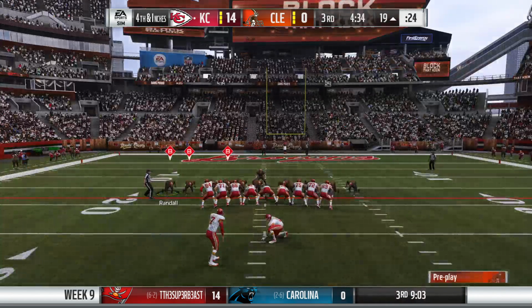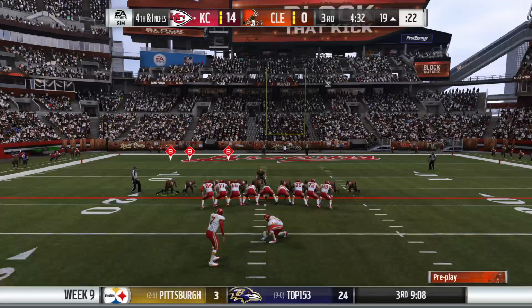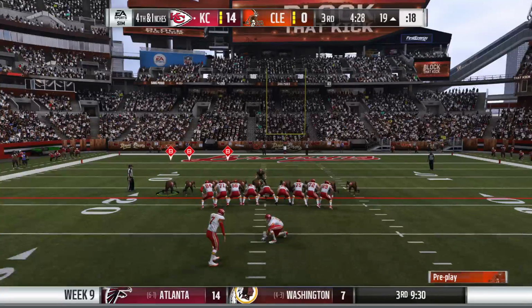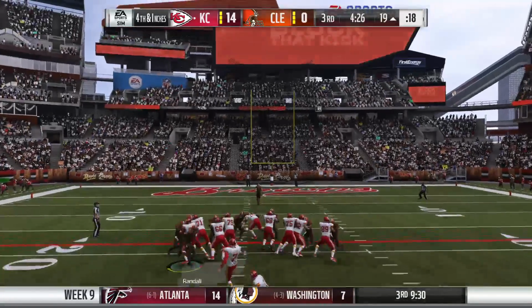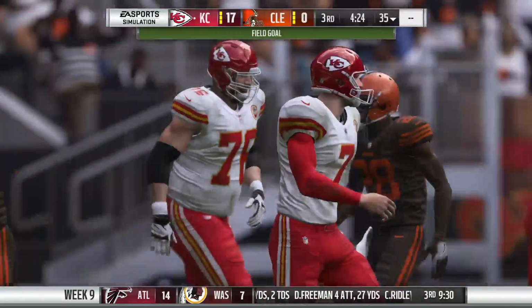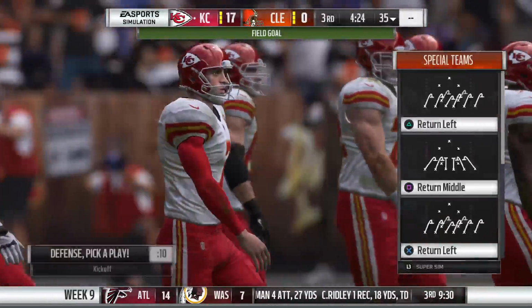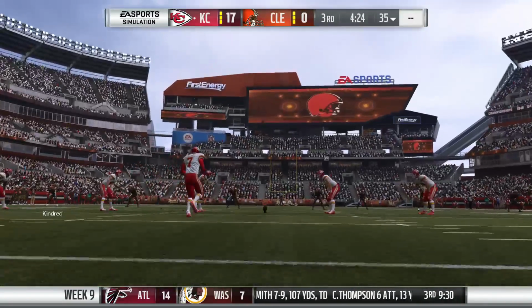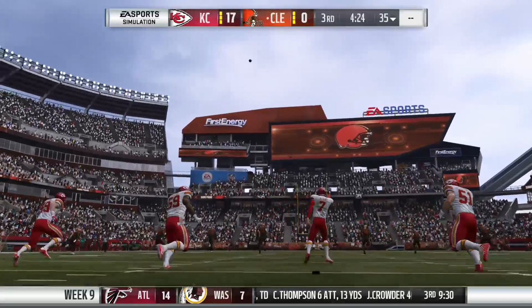I apologize in advance, partner, but the beefeaters on the interior of this D-line, you just know they were licking their chops on 3rd and short. And yes, they were rewarded with a tasty dish, stuffing that one short of a first down. And the kick by Butker is good. And the lead will grow. It's now 17-0. They got the interception, but very little movement after, and that forces him to settle for 3.